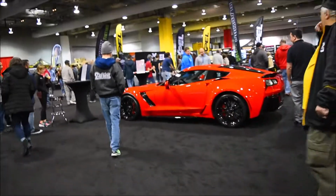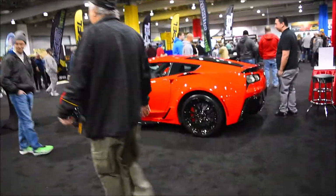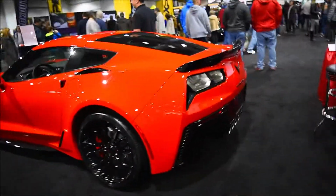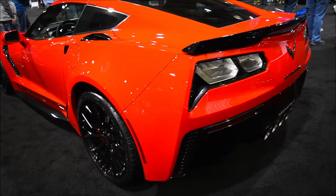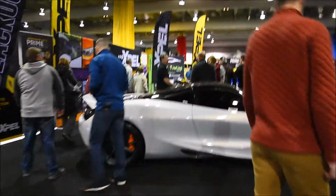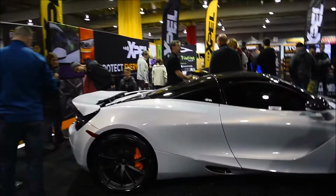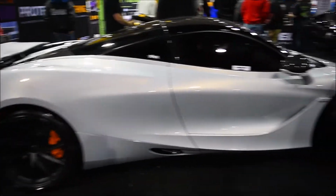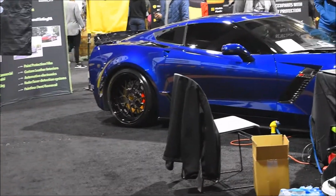I just can't stop staring at this Z06 every time I walk past it. It just looks so nice. They also sound amazing. And here at the XPEL booth, we have a 720S, and it's in this off-white color. I'm not sure of the name of the color, but I actually do like how it looks a lot. There's another Z06 here at the XPEL booth.